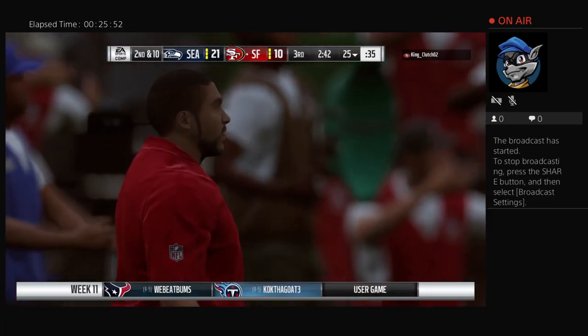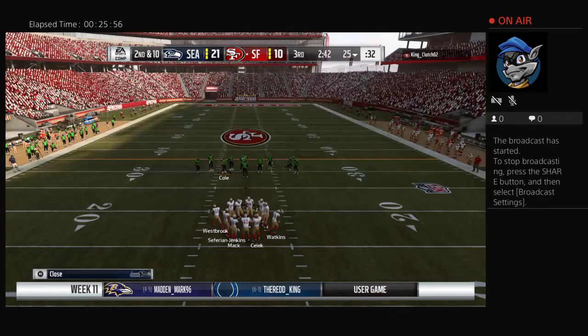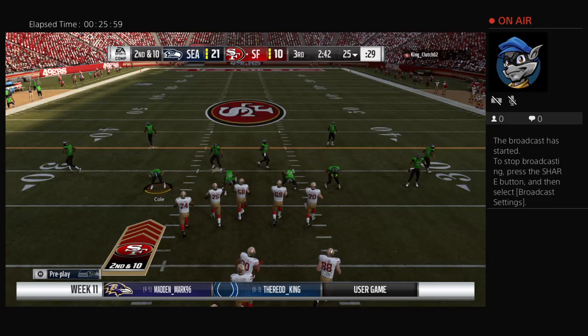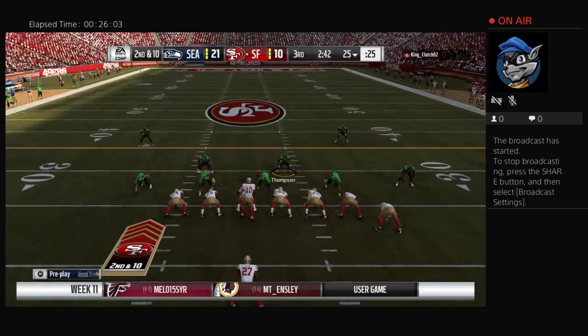Now the first play of the drive there is incomplete. What's the old adage, be quick but don't hurry? Well, that went right out the window there. He was hurried, harassed. That ball had to be gotten rid of, otherwise he was going to get sacked.